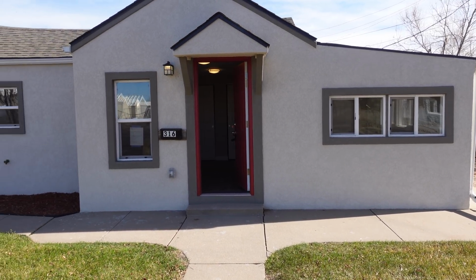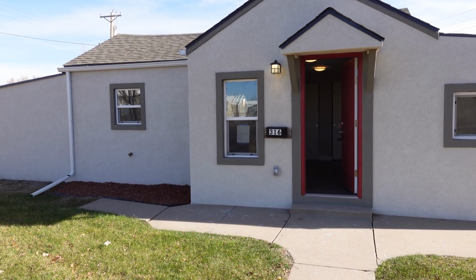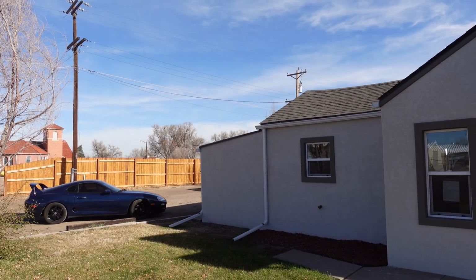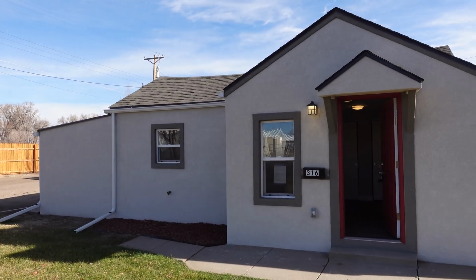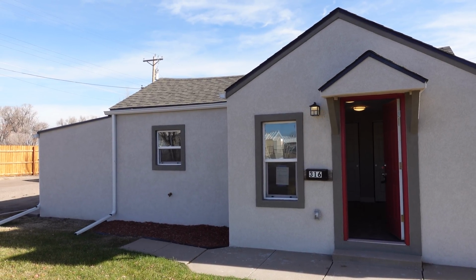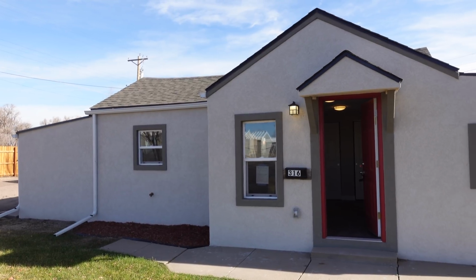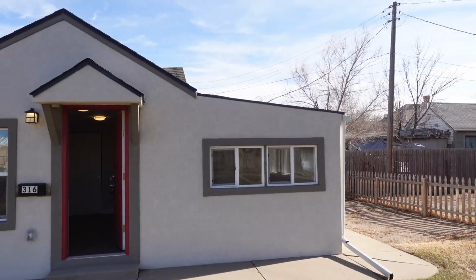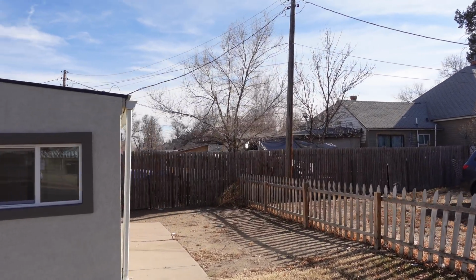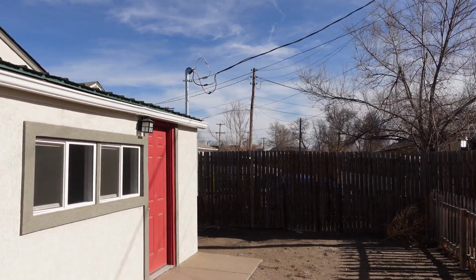We listed it, have it staged, had it under contract, and what we realized, which we should have realized before, was the main power coming into the house, I think it's from that line, I'm not sure, maybe it was this one over here, was damaged. It worked, but the wires were bare, it was not good. So we took it off the market. The inspection caused the contract to fall apart and wanted to redo the main power. So we did. And now you can see it's finally done.